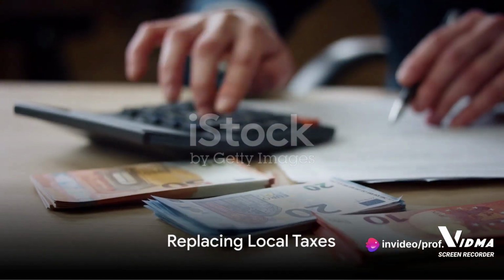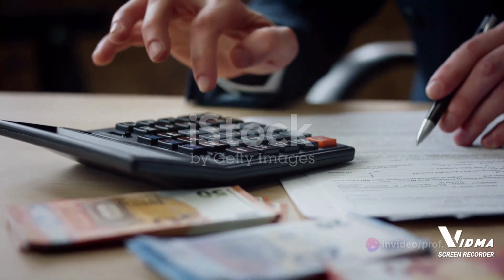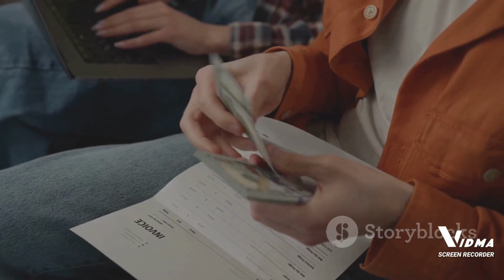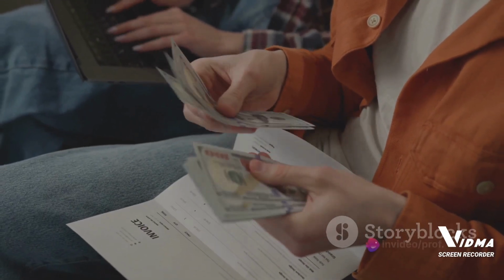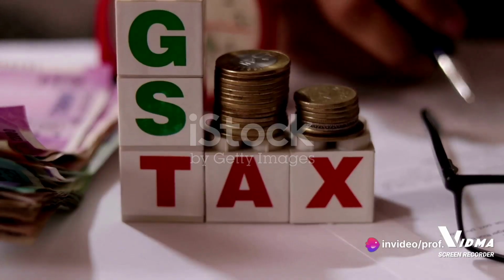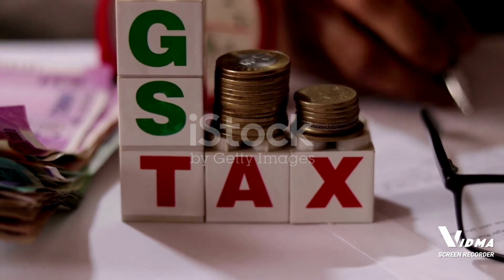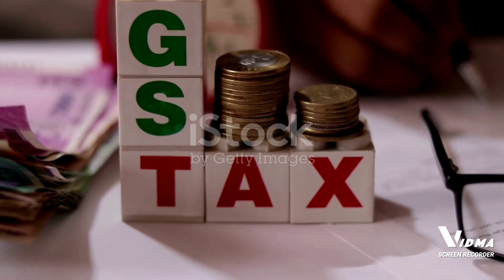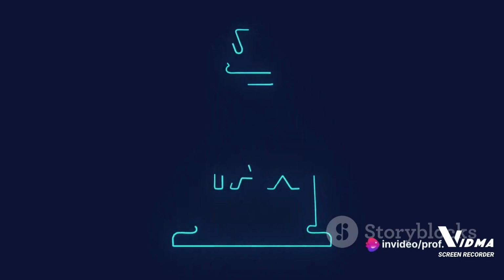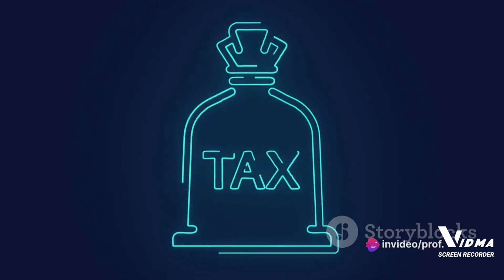Now let's delve a bit deeper. GST is an all-encompassing tax designed to be a single indirect tax for the entire country. This means that it has effectively replaced several local taxes that were previously levied on goods and services. The GST you pay is divided into two parts, CGST and SGST. This is for intrastate transactions. CGST goes to the central government and SGST goes to the state government. This way, both central and state governments get a share of the tax you pay.